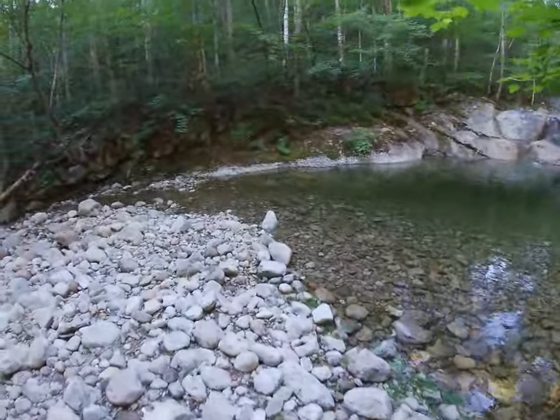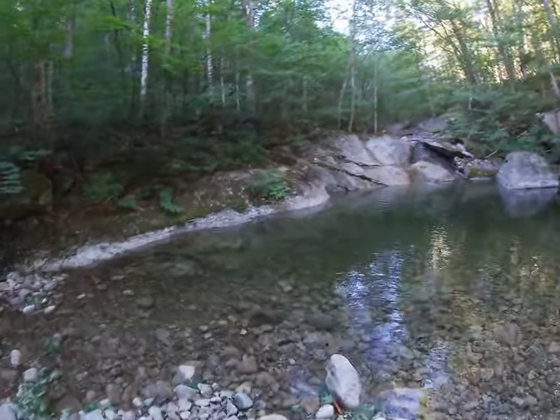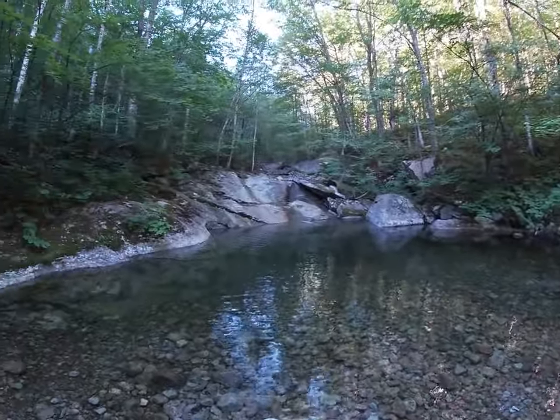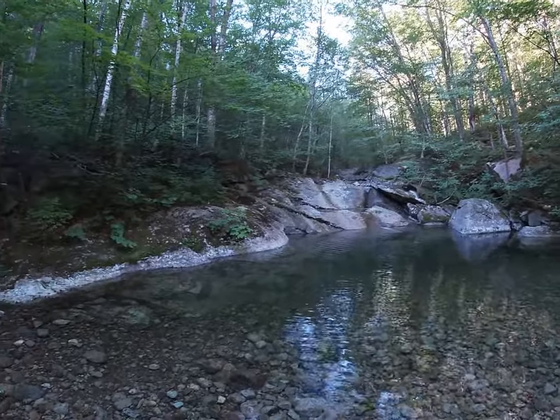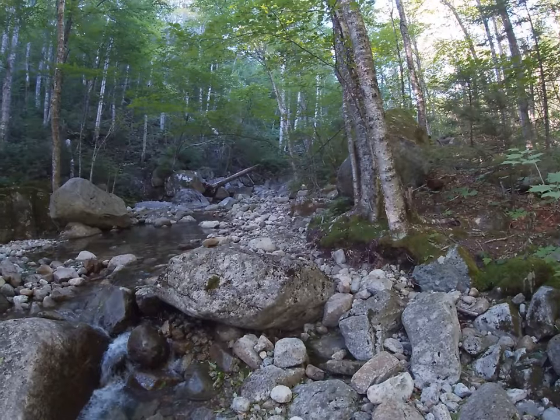This right here, a little detour just to check out this swimming hole. Okay, this is a place to come back and camp up in here. There's a couple campsites along the way. It's really nice up in here. Peaceful, away from the crowd.